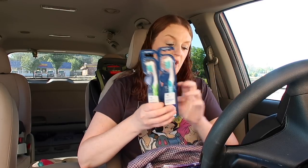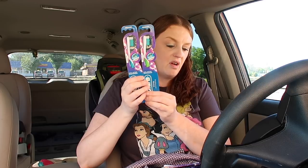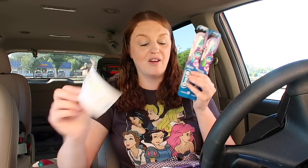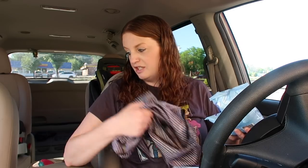And then there is the Colgate or the Oral-B toothbrushes that were $3 also, but then I had that $2 off digital coupon. You would pay $4 for it, but then you get that $4 register reward, making these both absolutely free. So that's a great deal. And make sure you guys do all that in separate transactions, okay?